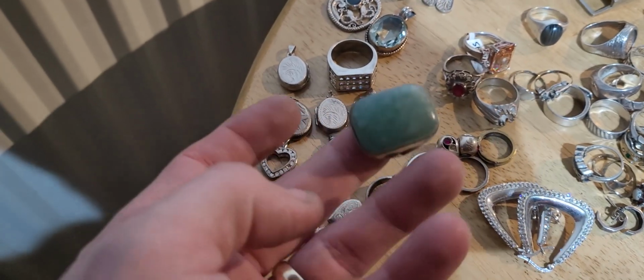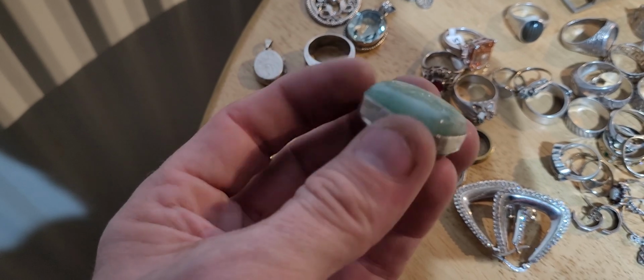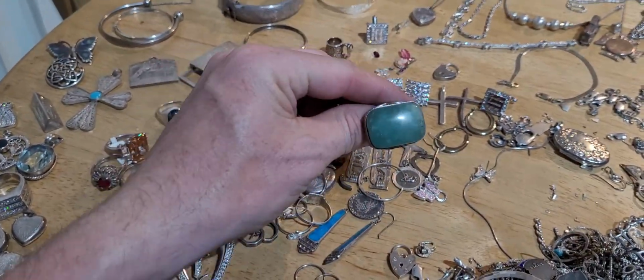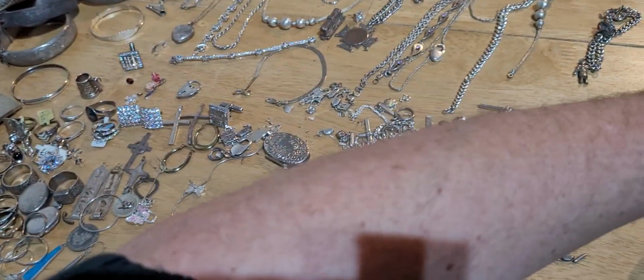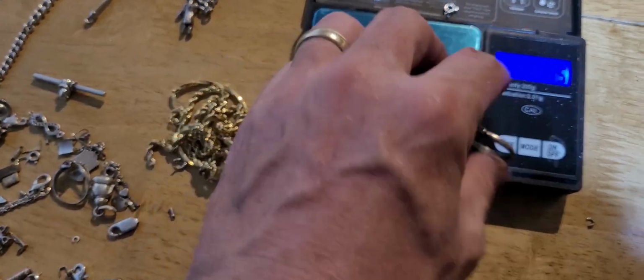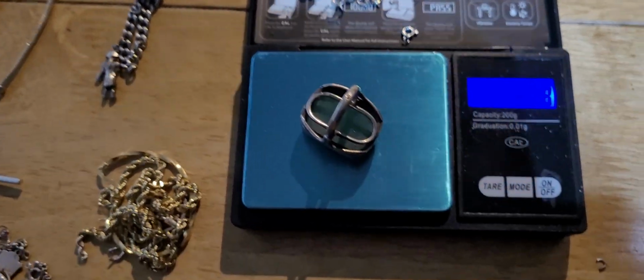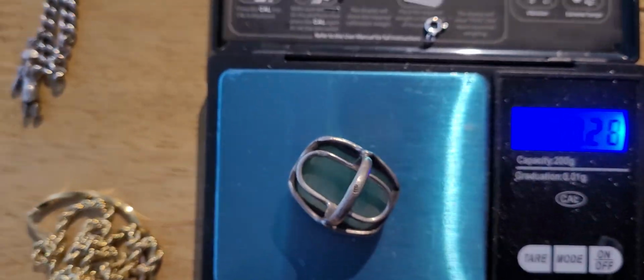This one's got a massive stone in. He actually threw this in for free. He said you can have that one. Not going to weigh it because the stone's so heavy. So you've got to beware on eBay. Sometimes you'll find things for sale and they'll have that ring in with a few other bits, and it weighs so much. If I just put this on the scales here, we can see how much it weighs. There you go. It weighs 18.28 grams. It's a lot.